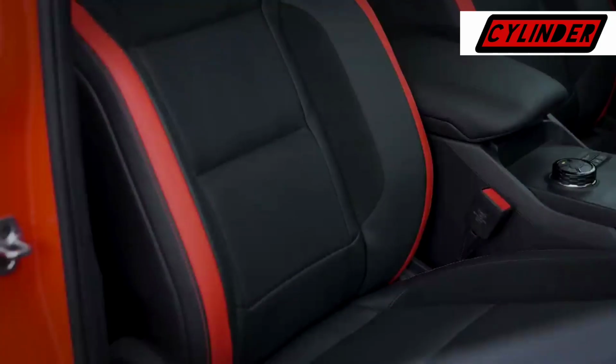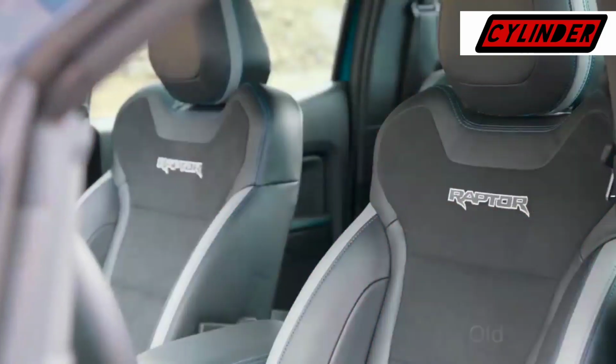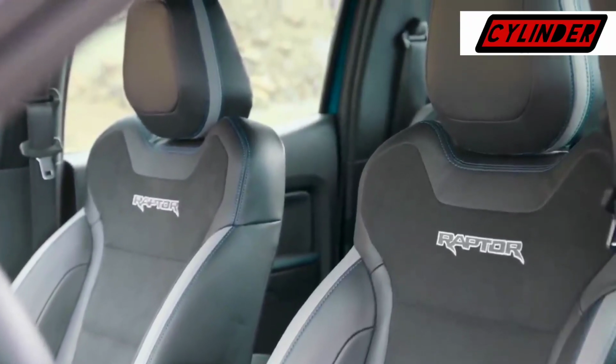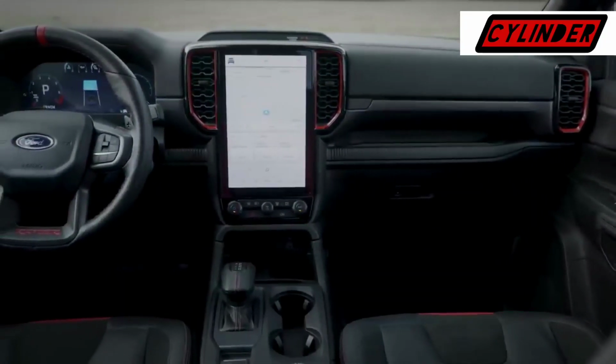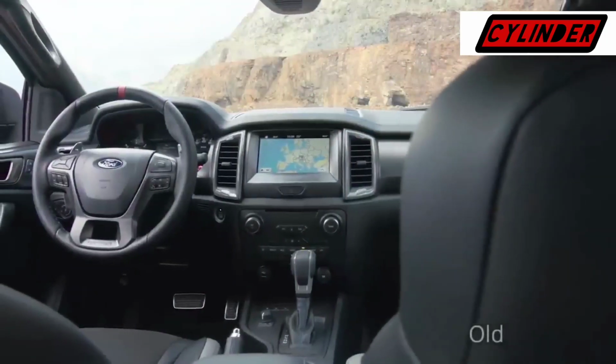The interior features new fighter-inspired sport seats, both front and rear, for increased comfort and support during high-speed cornering. Code orange accents on the instrument panel, trim and seats are mirrored by Ranger Raptor's ambient lighting, which illuminates the interior with an amber glow.